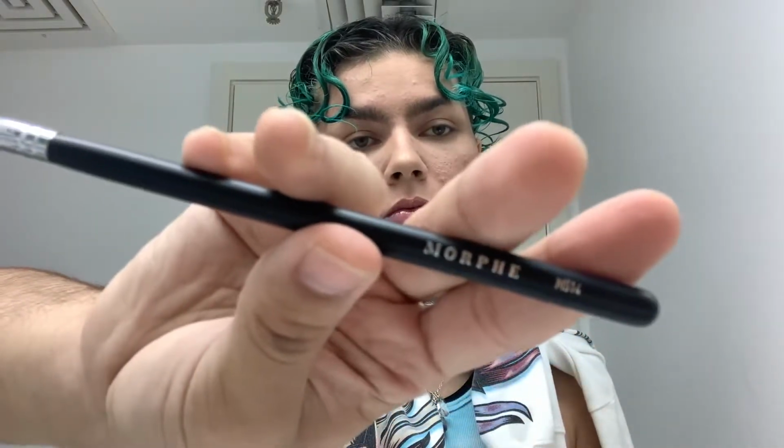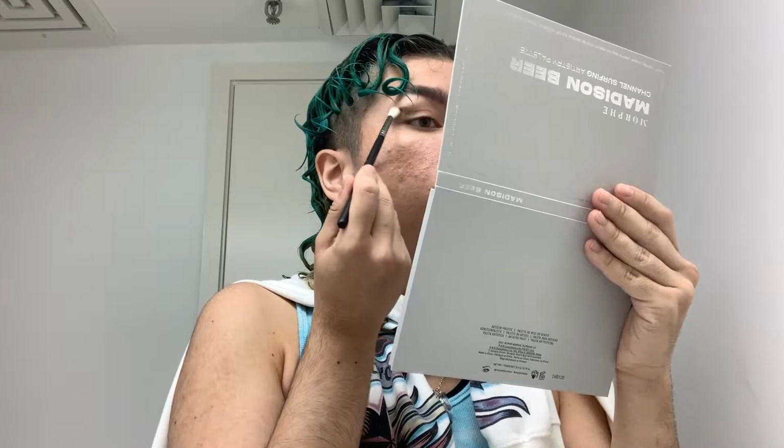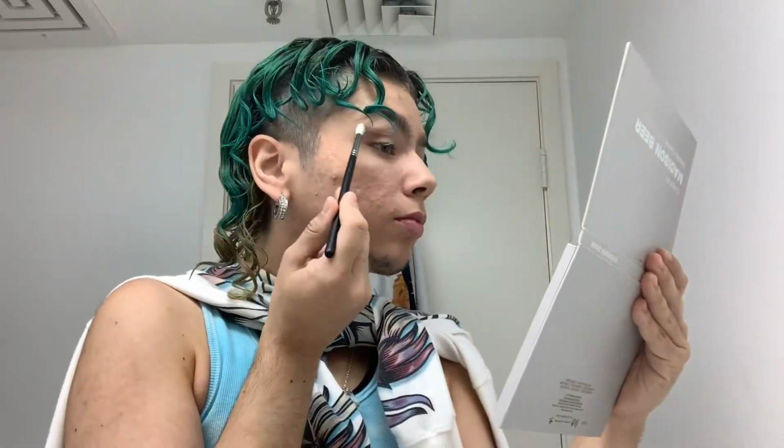Then I'm going to use a smaller brush from Morphe. I've never tried a Morphe brush before actually. And then I'm going to use like a darker brown in the corners of my eyes and angle it up as well.